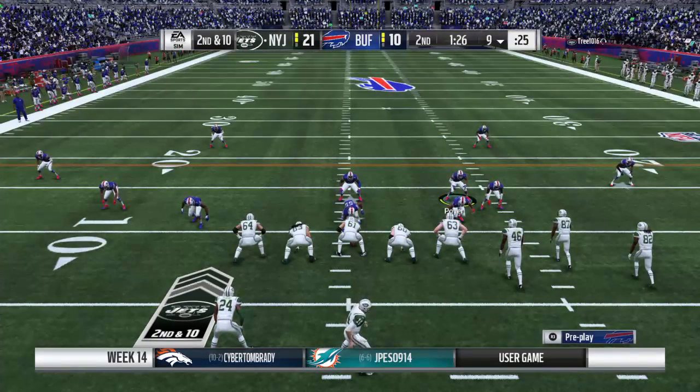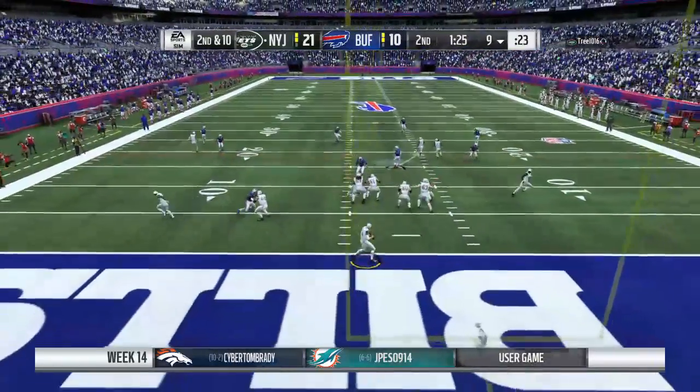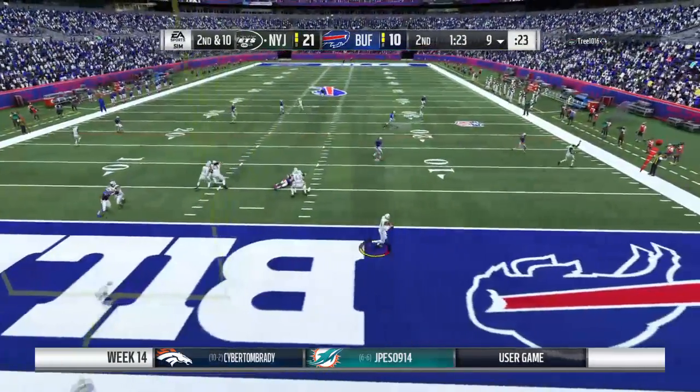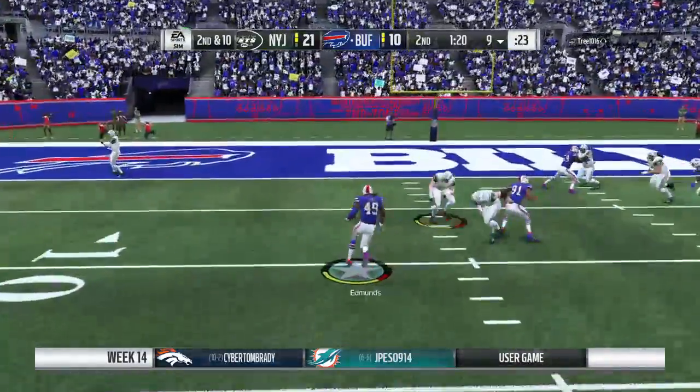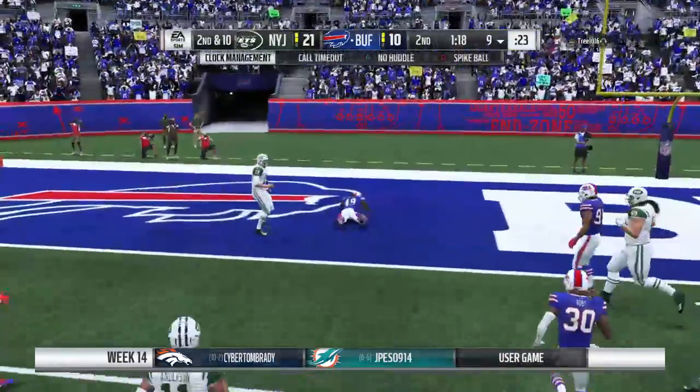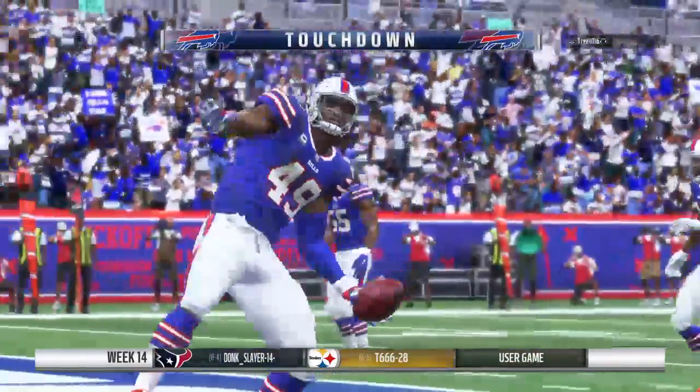All right, now, lucky 56. Back to the air, Darnold on second down, escaping the pressure right. And he fires one that's intercepted. Picked off at the 13. And he will score. Touchdown, Buffalo.